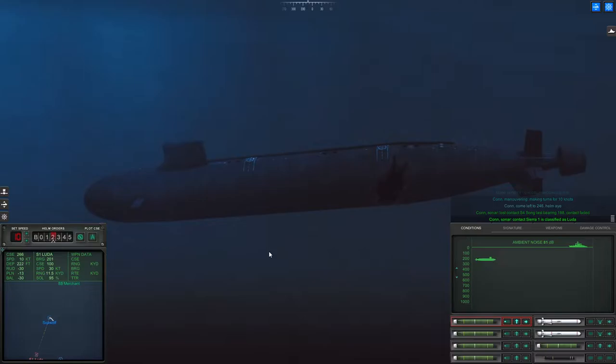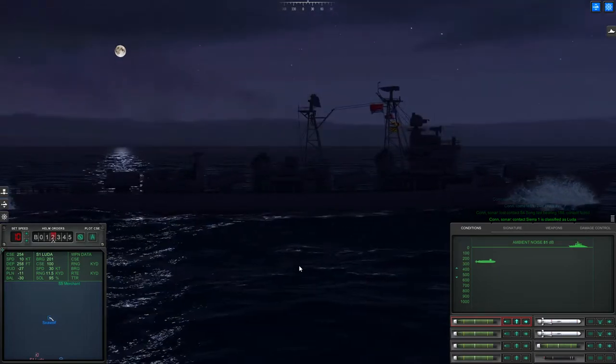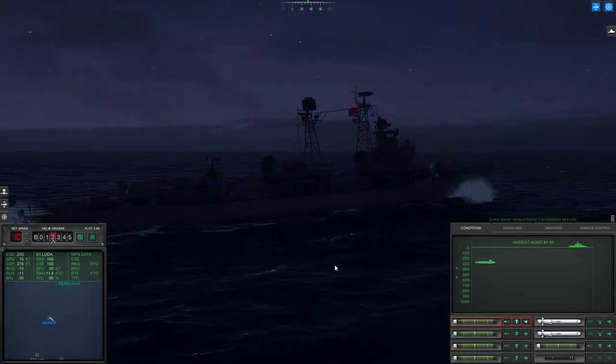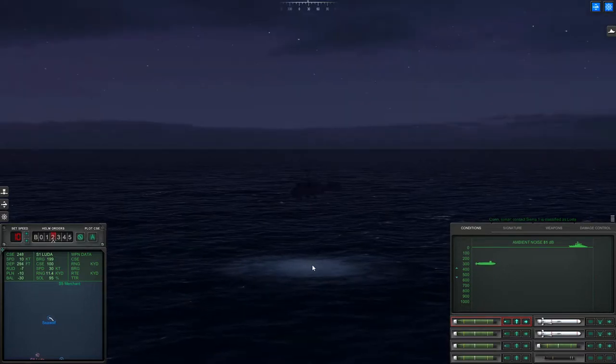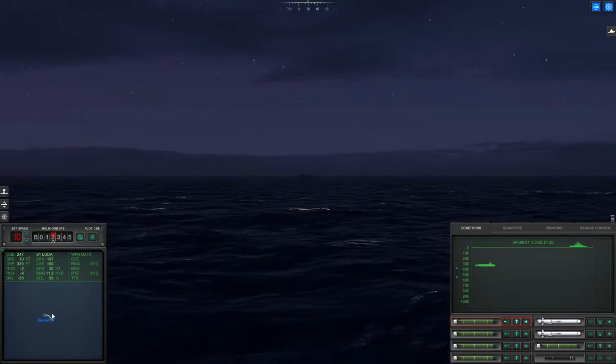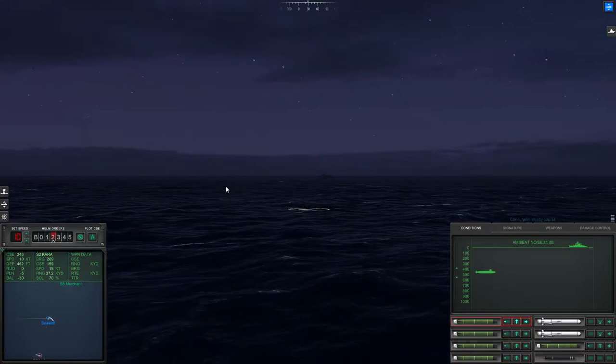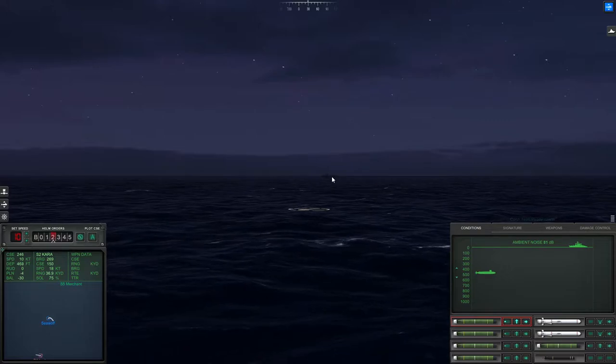What do we have for her? Sierra 1 is classified as escort. Right, that would be Sierra 1 right there. We do have a helicopter. Sierra 1 is kind of close. I don't want to give away our position though. I'm going to make the Kara my first target. I think that's the merchant out there.